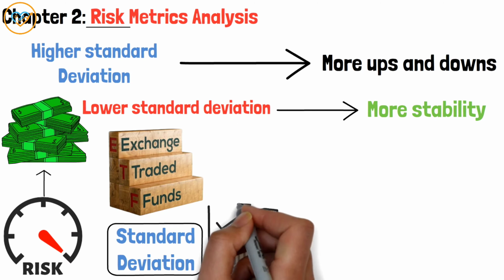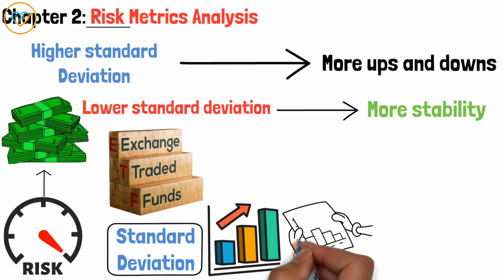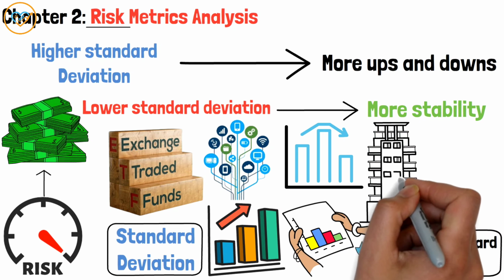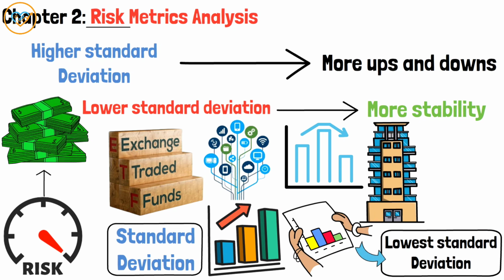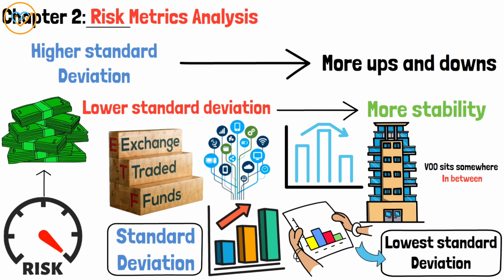VGT has the highest standard deviation among these three ETFs, meaning it's more volatile. Since it's more concentrated in the tech sector, VGT can see big swings when tech stocks rise or fall. In contrast, SCHD has the lowest standard deviation, showing it's the most stable of the bunch. It focuses on dividend-paying companies, which tend to be less volatile. VOO sits somewhere in between, providing balanced exposure with moderate risk.